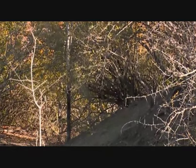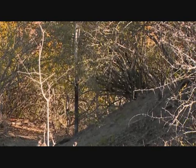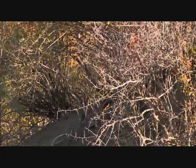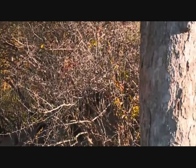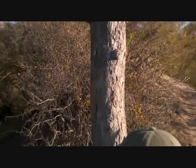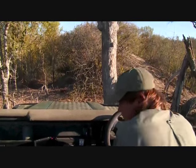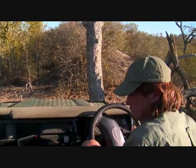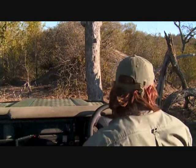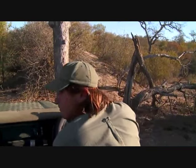So remember, they've been named now. Hosana and Xongile are the names of the little cubs. And remember, Xongile means exquisitely beautiful, and Hosana means little chief or little prince. Oh, there we go. Okay, I'm just going to move.